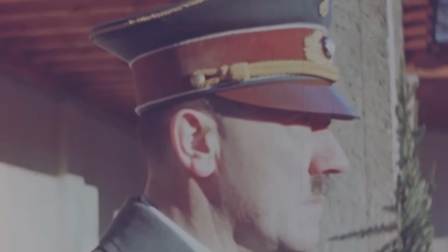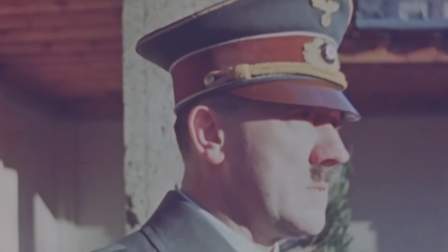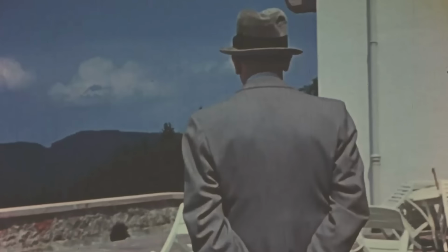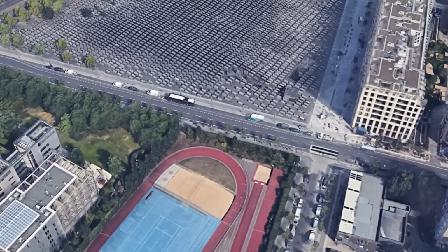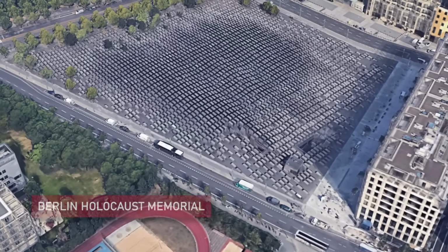Personally, I think it's fitting that the end of one of the world's most horrific regimes, and the man responsible for it, is largely unremembered here, and that only a stone's throw away lies a powerful memorial commemorating millions of those he put to death.